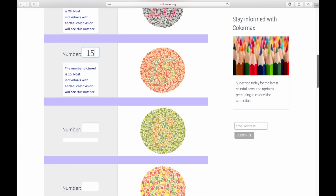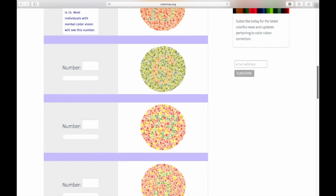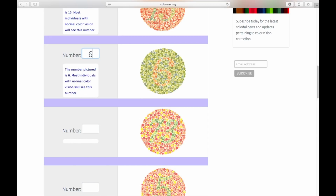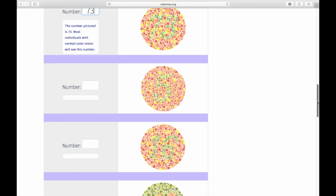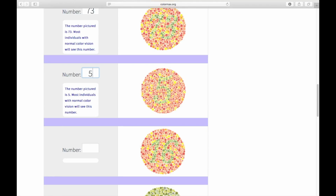I have no idea why I keep reading that. Okay. Number 6, this looks like. 6. Enter. Yes. The number pictured is 6. Alright. Here we go. Okay, this one looks like number... let's try 73. The number pictured is 73. Alright, this is actually pretty easy. Number 5, it looks like. Number 5, enter. The number pictured is 5.